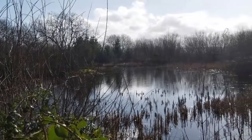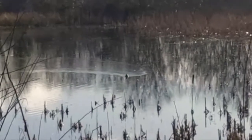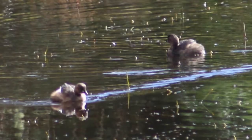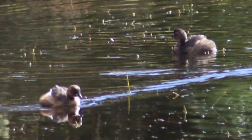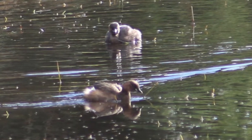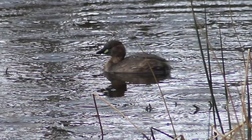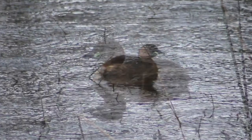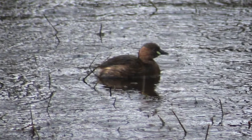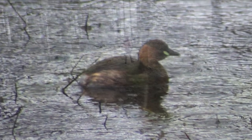Yeah, we were lucky, they were there and it was really nice to see them. Sorry the footage isn't great. I got some okay stills with my camera. The other name for the little grebe is a dabchick, which I think suits them really well. They were not quite yet in their breeding colours, which are more of an orangey colour, especially around the neck.